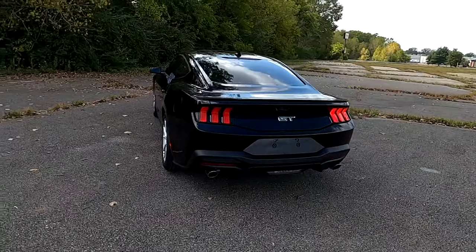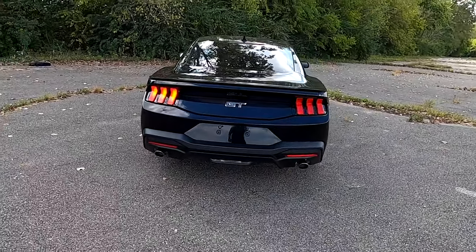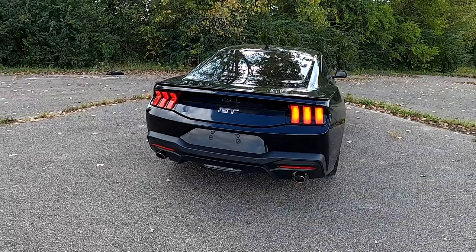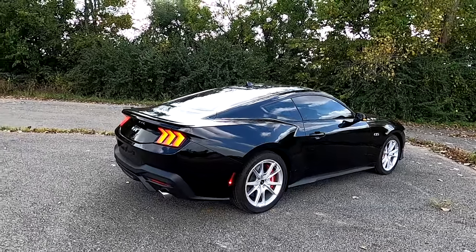As we walk around the rear of the Mustang, as you can see, the rear deck lid has been slightly redesigned from the previous outgoing model, and we'll go over in depth a little bit more of the styling changes there.